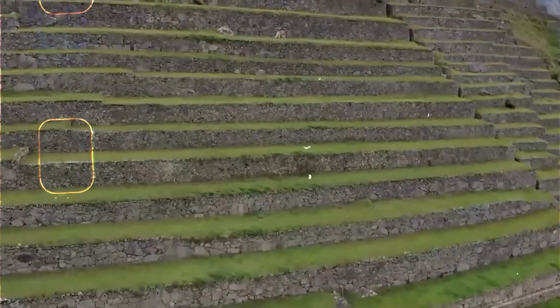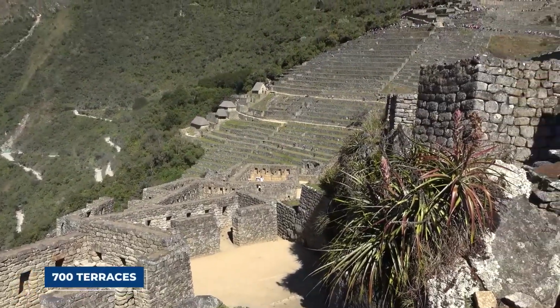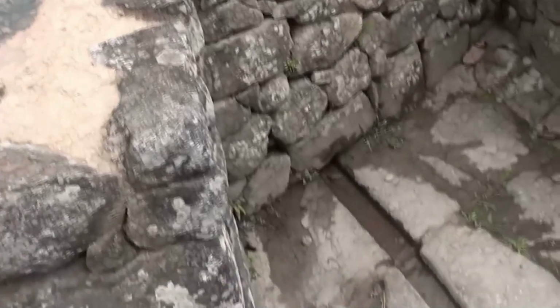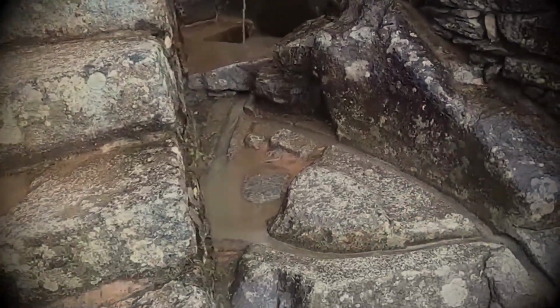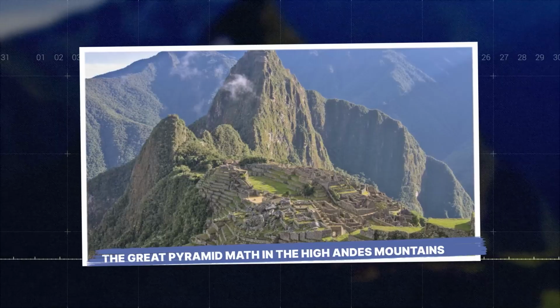The exactness of these layers matches modern engineering rules for filters. But the crazy part is what is under all 700 terraces. Radar shows a network of channels carved into the solid granite bedrock. These channels do not just dump water, they move it with math-like flow to keep the mountain stable. The underground channels act as a silent heart that keeps the entire city alive. The Great Pyramid. Math in the high Andes Mountains.